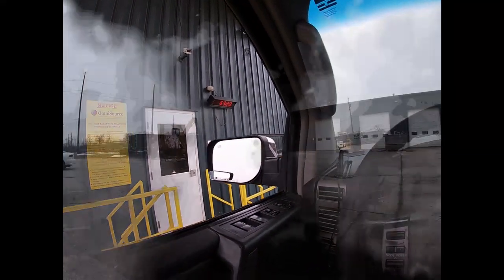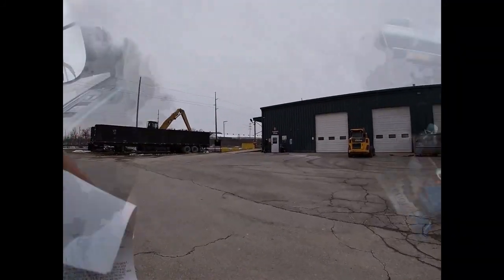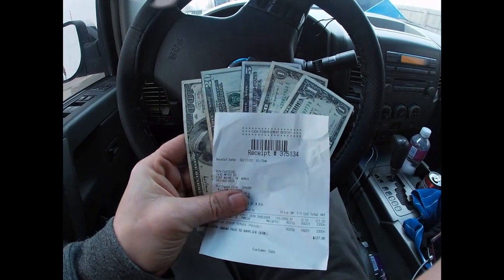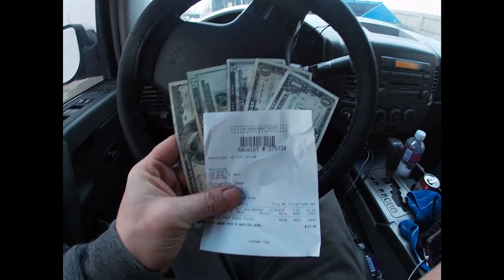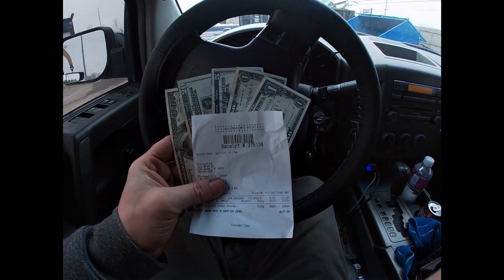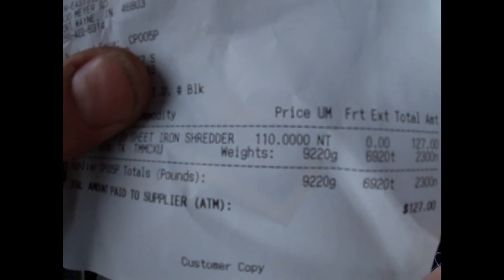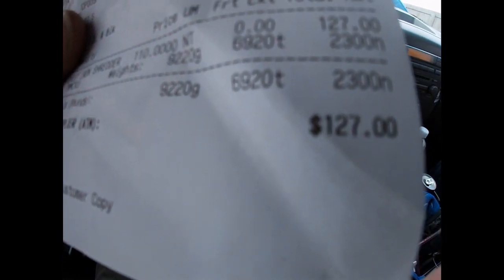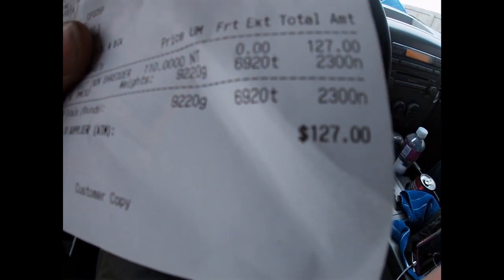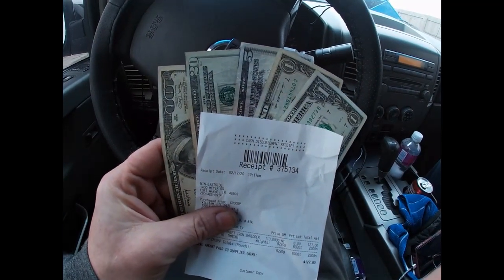$69.20. That will go with the cashier's office. Well, here's the results of that load. It's dropped a little bit. The other day when I brought some in, it was $145 a ton, and the price is down to $110 a net ton. So still made $127 for that load. So that wasn't too bad for a morning's work.